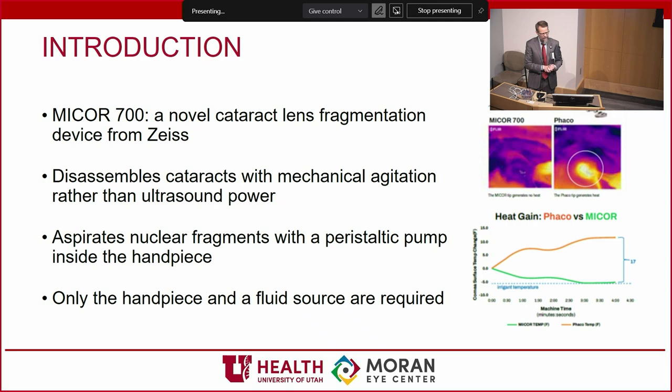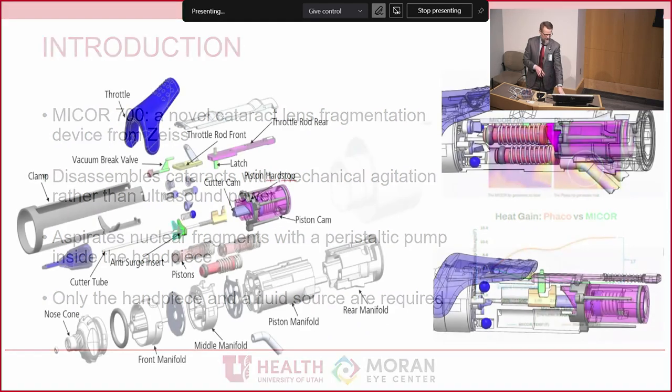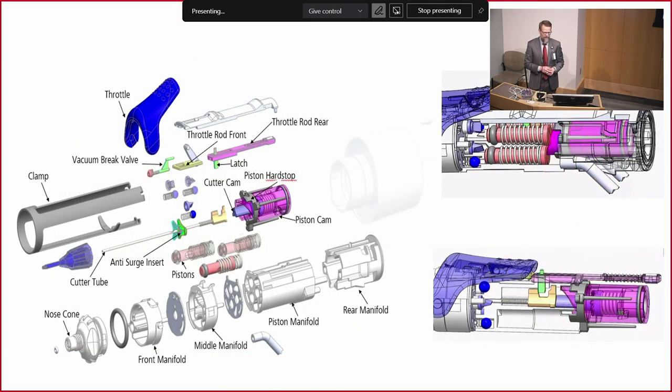It's a novel cataract lens fragmentation device. It disassembles via mechanical agitation rather than ultrasound power, and it aspirates fragments with, I'm going to take a little bit of issue with the term peristaltic pump, because this isn't truly a peristaltic pump. I'm going to call this a mechanical pump. You have a motor that spins a series of cams, and those cams, as they move forward and back, create the aspiration and suction.